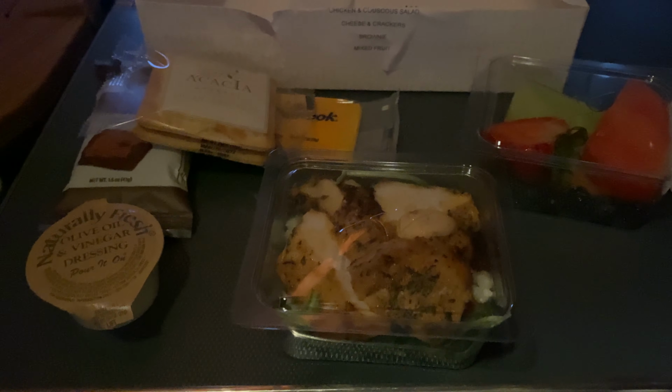Probably the coolest thing about this flight, we were flying around storms, so there was a nice lightning storm going on around JFK right before the final approach into JFK. But really cool to see that every once in a while, just the skies lighting up with the lightning. As a kid, loved watching lightning, so I still do. So it was nice to see that.